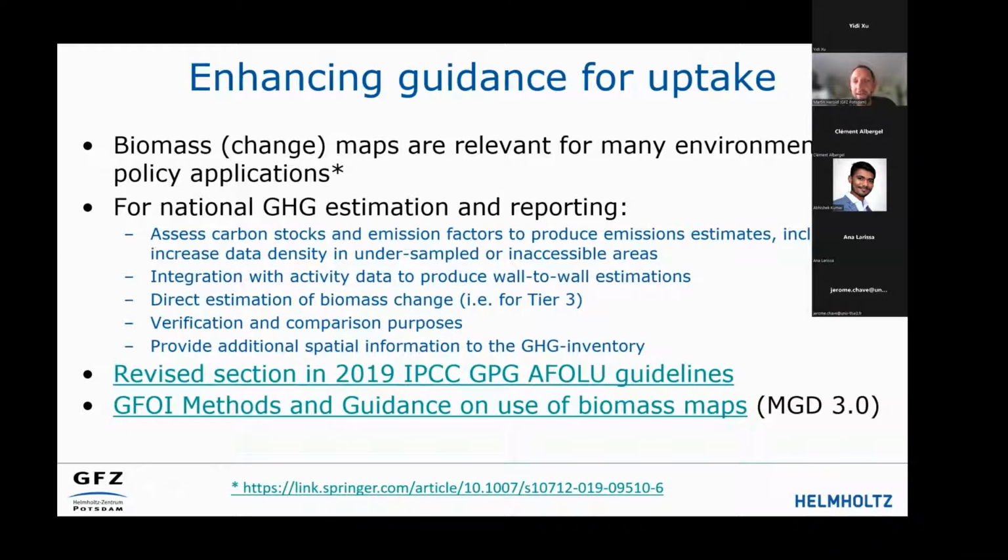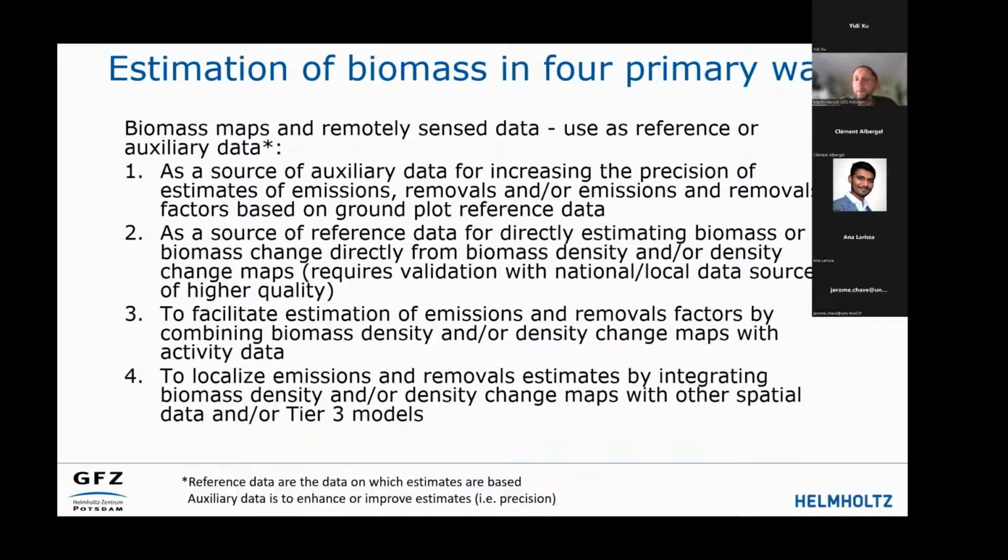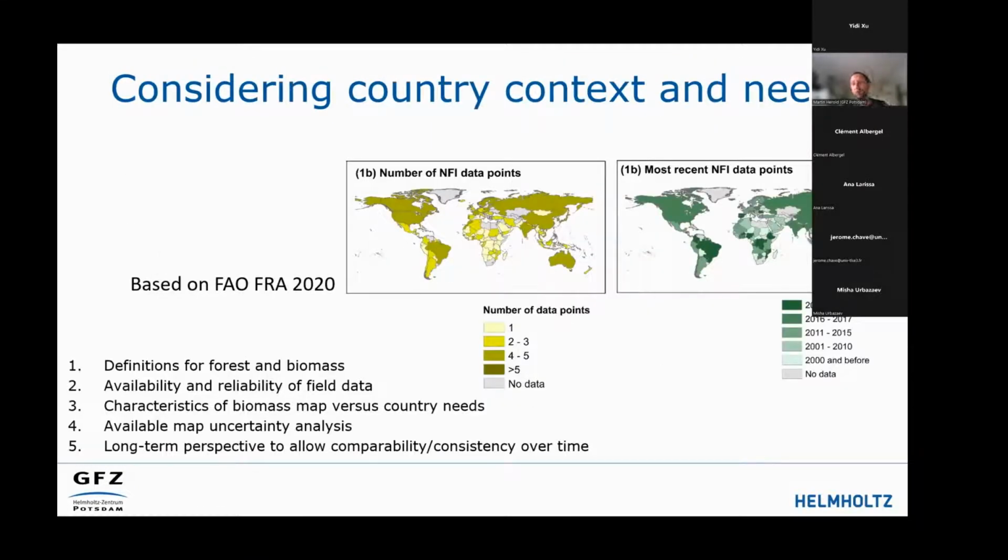The GFOI methods and guidance document have further provided a bit more detail on how one can statistically integrate it: whether you can use the biomass map as auxiliary data to increase the precision of the estimation, whether you can use it as reference data to directly estimate biomass or biomass change, or whether you go deeper, to really go to, let's say, more tier 3 models and provide more localized estimation.